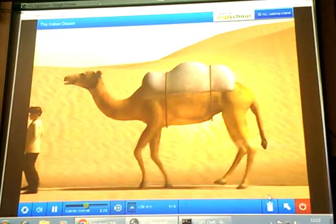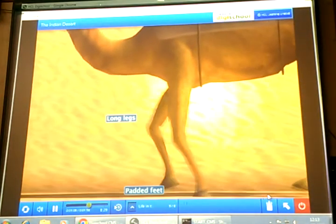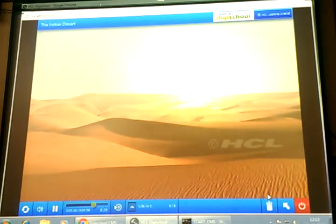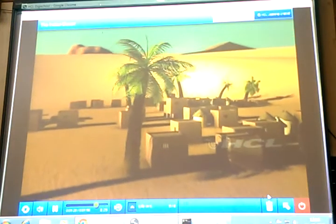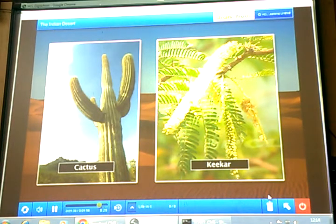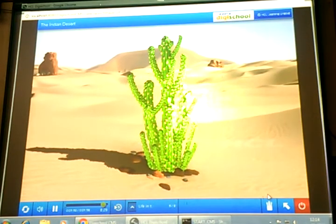The camel is an important means of transportation in the desert, because of which it is called the ship of the desert. Its long legs and padded feet facilitate walking in the sand. It can walk for long distances without food and water. Due to water scarcity, there is hardly any plant life in the desert. Date palms grow near oases. Plants such as cactus and kikar, which require less water, grow in the desert. Such plants are usually thorny and have long roots that reach deep underground water.